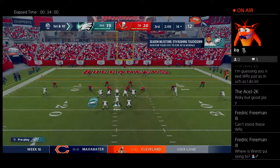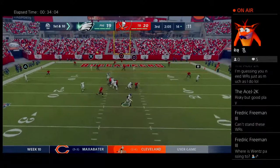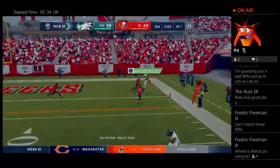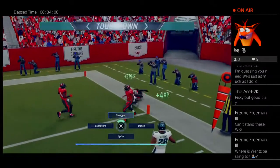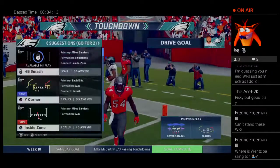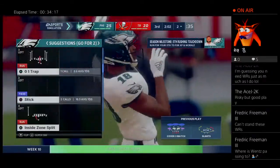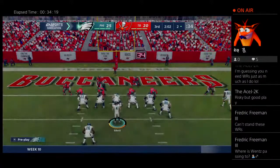Heavy on the edges. Check 15. The red zone now. Wentz eluding the pressure right. And this is caught in the end zone by Jalen Reagor. Touchdown, Eagles. 3 touchdown passes now for Carson Wentz. And the Eagles have retaken the lead.